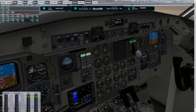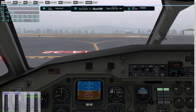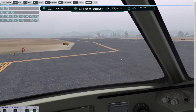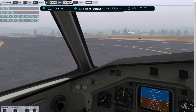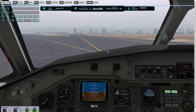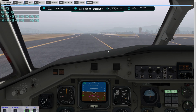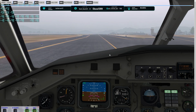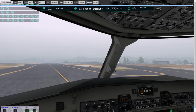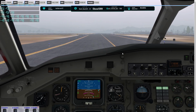Alright, let's take out the flaps. Could have gotten an extra 100 down, I guess, but whatever. Alright, 121.8 is ground. And we can turn off our landing lights and strobes. Bring our props back to about 75 or so.